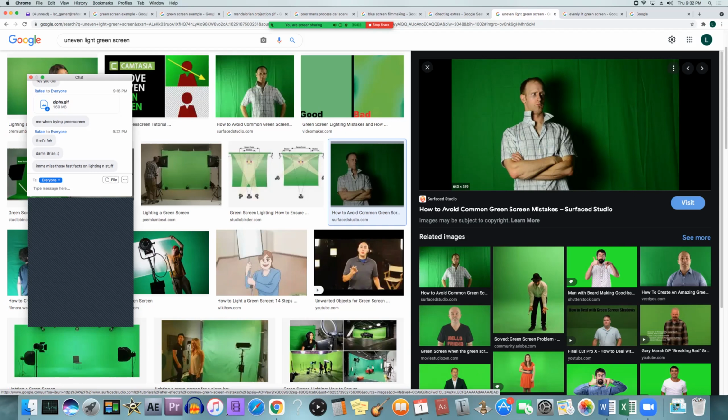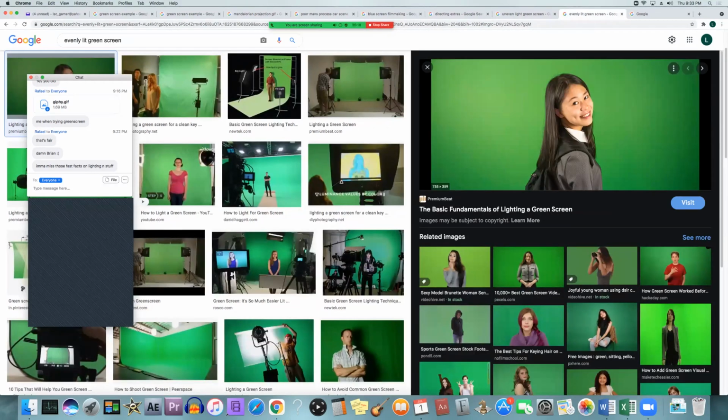But the bigger your budget is, the more you can do in post. But for a small budget, even if you're not looking directly at the screen, they say try not to have them move their heads too much and stuff like that, because it will cause issues later. So you want to make sure it's evenly lit.